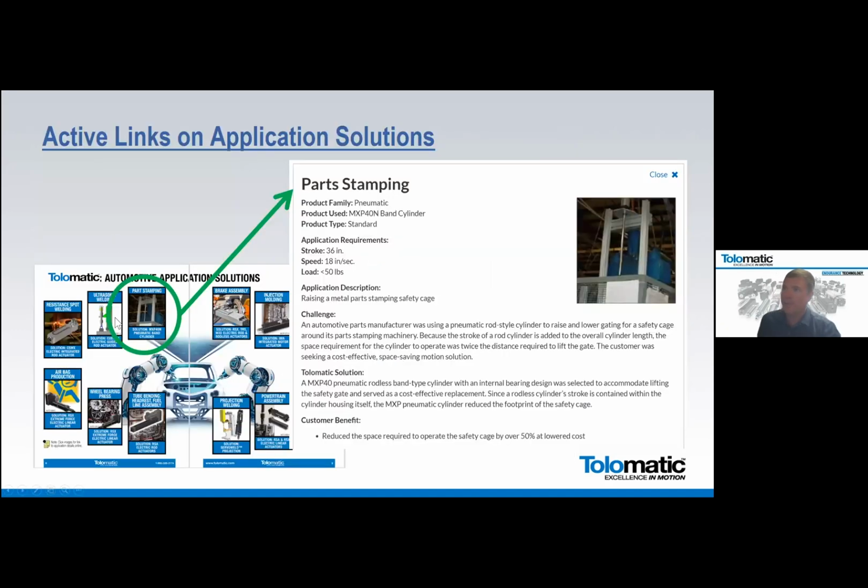So part stamping, you hover over this, click on it. It takes you out to our website, and it will show you that this is a pneumatic application. Use this MXP. Our standard products. Here's a bit about the application. What did we do? What was the challenge? How did we solve it? And what the customer see as a benefit? I just cropped it at that point.